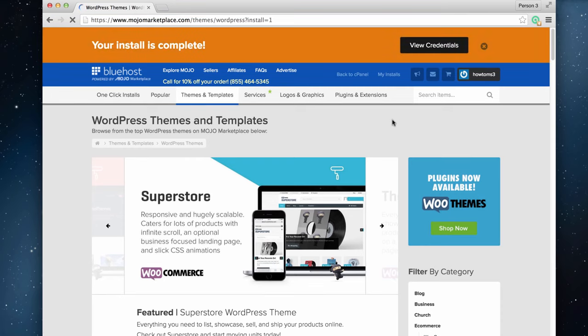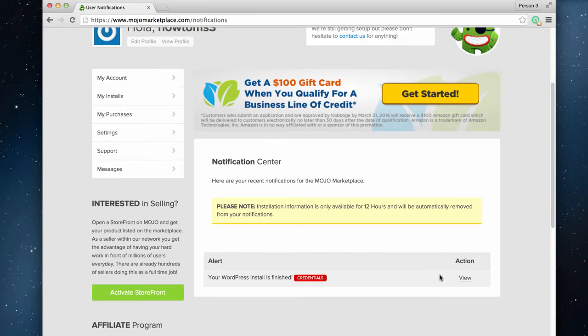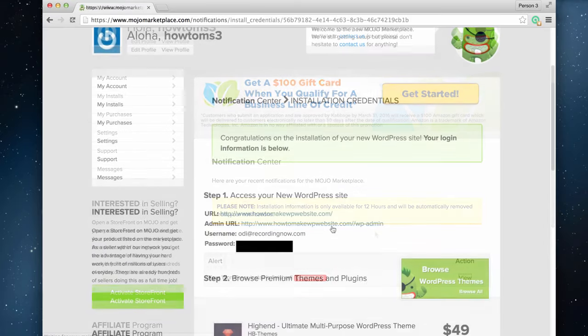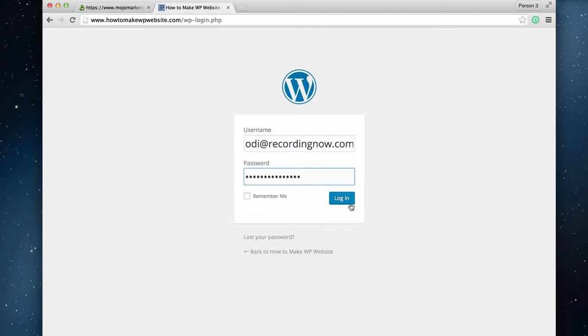After it says your install is complete, click the View Credentials button so we can get the login information for your WordPress account. When you click to view your credentials, you'll get the admin URL, your username, which is usually your email, and a password. Click the admin URL to be taken to the WordPress login on your website, and fill out the login info by copying and pasting from the credentials page.